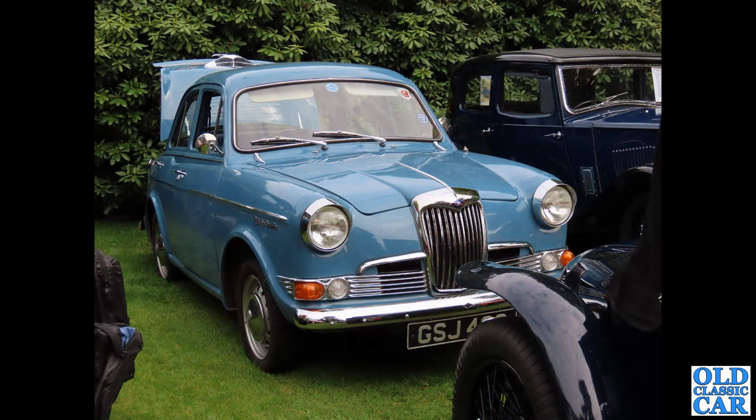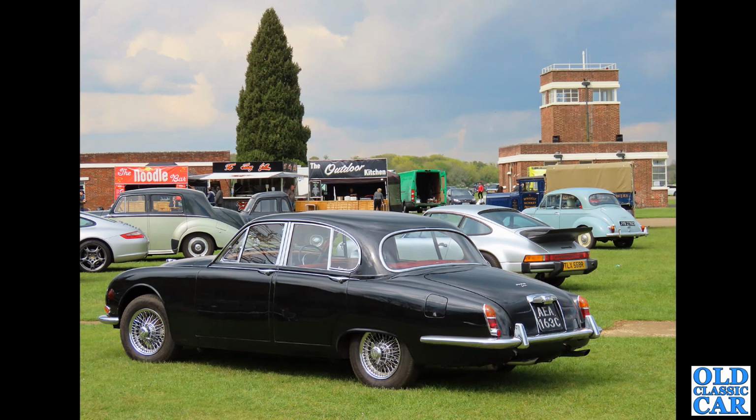And at Gaydon we spotted this, the Riley 1.5. So this was the sporty version, I suppose, the equivalent of the Wolseley 1500, but the Riley had twin carbs and extra instrumentation as well. And there's a pre-war Riley parked alongside it. But yeah, the 1.5 was very much BMC era.